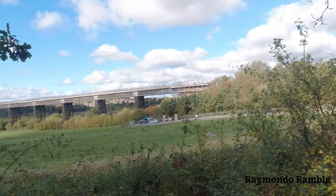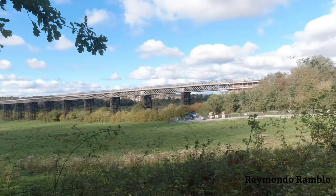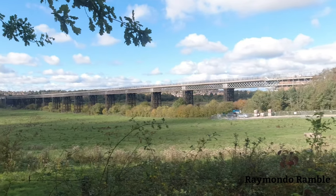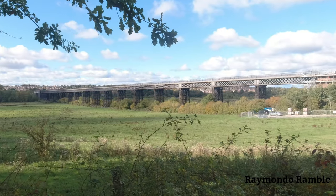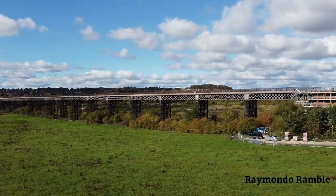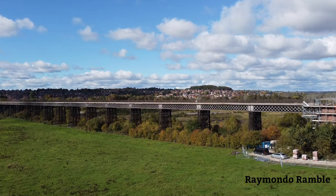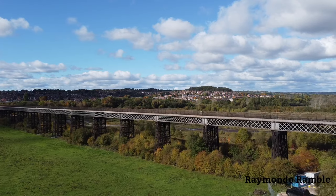The current work, as you can see there on the right hand side, started in March, but obviously it was suspended due to COVID, but it's reopened now. And I think the idea is they're going to make it into a public walkway, so it'll look amazing once it's done, to be able to walk along the top of it. And can't wait for it to open.